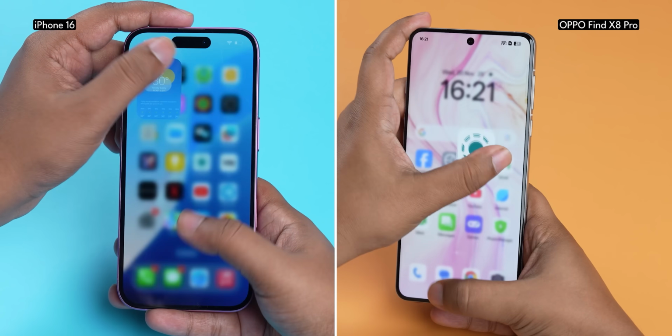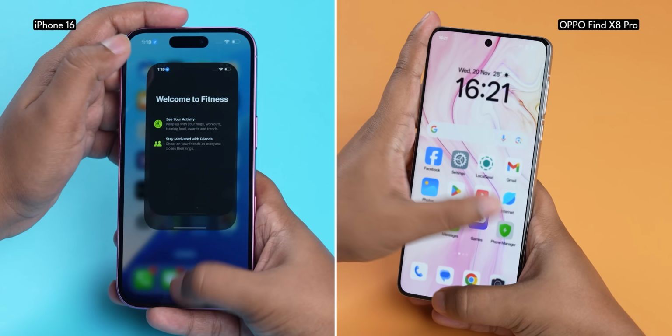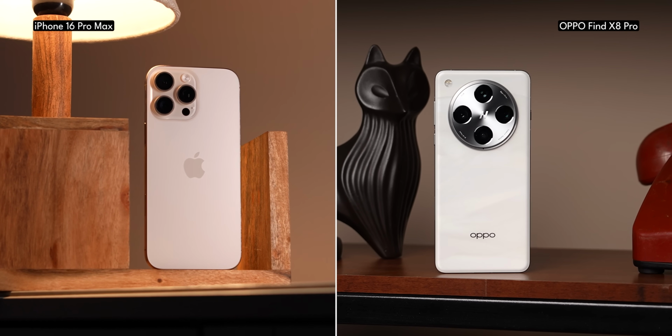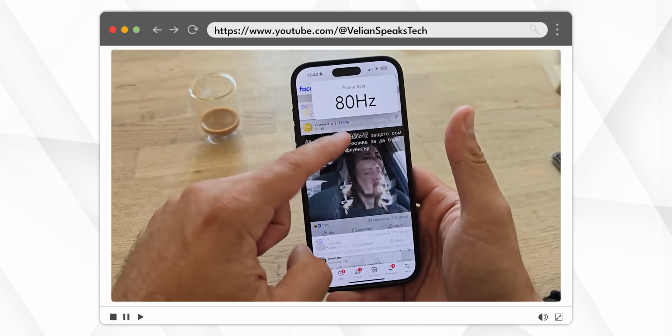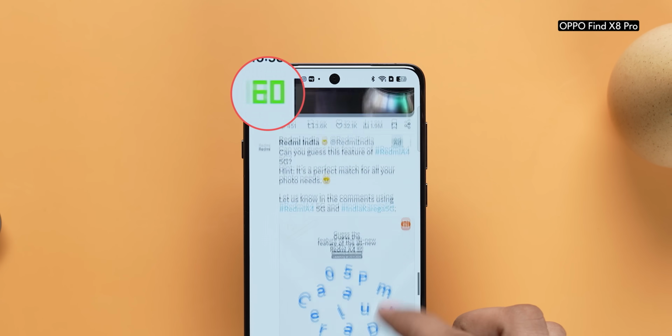So like typical tech nerds, we also went ahead and opened and closed apps back to back right next to an iPhone 16 Pro Max. And you can see for yourself that the Find X8 Pro is definitely smoother. In daily usage though, when I was using these phones, I generally tended to pick the Find X8 Pro, especially when I was using Twitter or X. And the main reason for that, because scrolling was at a continuous 120 Hz on the Find X8 Pro, where iPhone sort of throttles down to 80 Hz to save power. Not a bad thing, but if I can get continuous 120 Hz scrolling, then I'll take that instead.